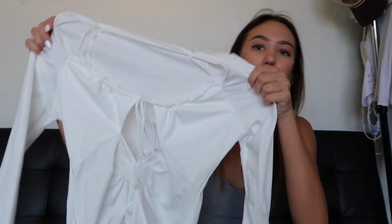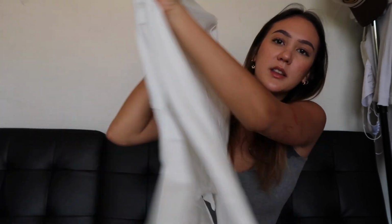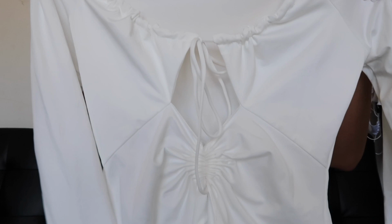And then the last thing they sent me, six things. This is the last one. It's this long sleeve white top. I think it's supposed to be fairy inspired. If you can see, it kind of goes down like that in the front, and then the back is just plain, but it has all these ties to it.